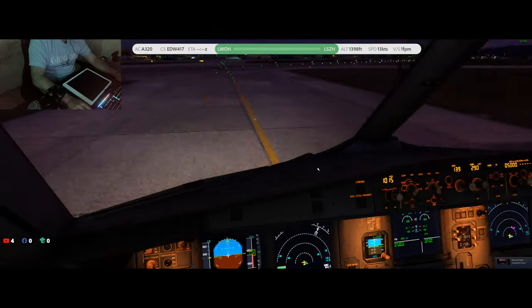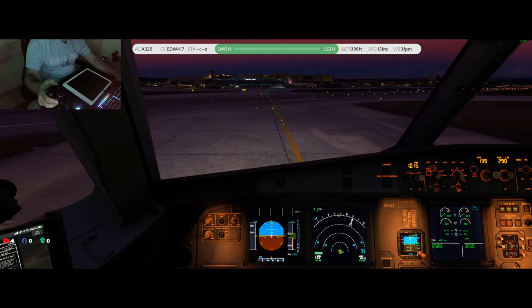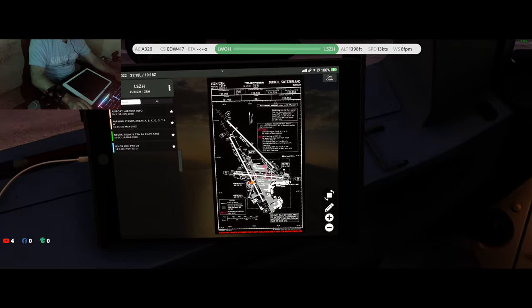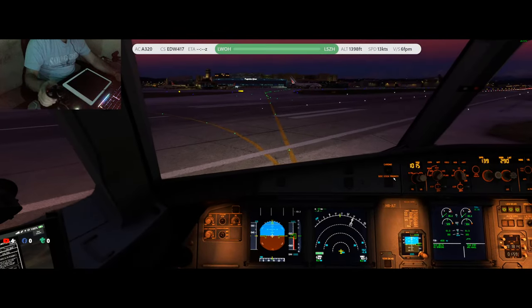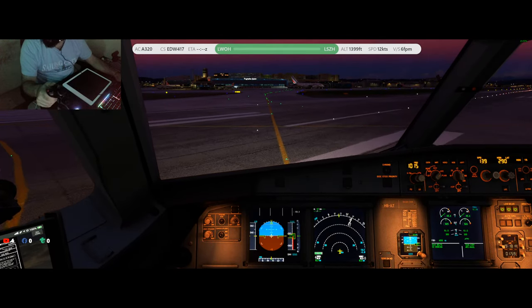Descend flight level 80, Swiss 1513. Air Fox 14, turn right heading 110. Right heading 110, Air Fox 14. Swiss 1513, contact Zurich arrival 135.225.